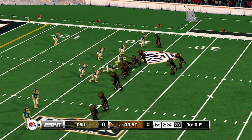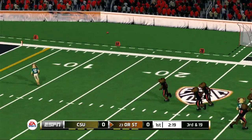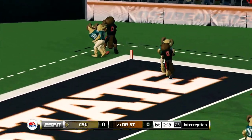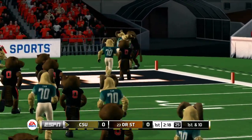Tight right. 86 to man. 86 to man. And he's got it. Going the other way now. And that was just an outstanding pick. Great play by the defender to high point the ball, but the quarterback wasn't in rhythm on the throw.